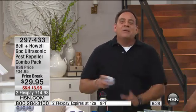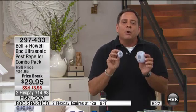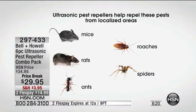It's a spider tent. But if you just buy these Bell & Howell pest repellers, remember, it doesn't matter if you're putting the little ones or the big ones in the room. They work the same. They're going to work against rats, mice, ants, roaches, and spiders. And the reason I keep saying those things over and over is, you know how strict the legal department is here, Suzanne.